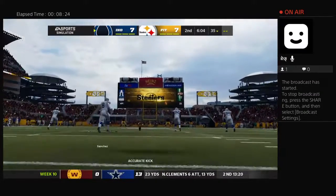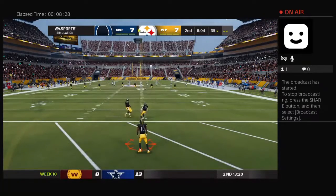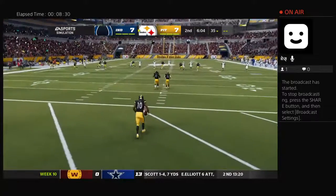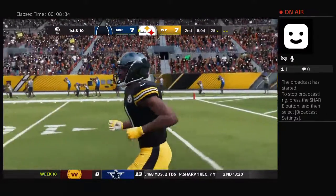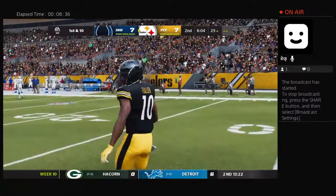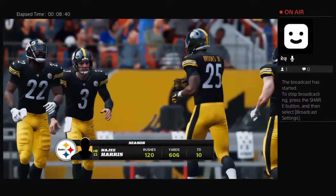Each team's had it. Each team has scored. 7-7 here as the kick's away. And there will not be a return here. It's a touchback, and it'll come out to the 25-yard line. So Pittsburgh retakes the field for their 2nd offensive possession.